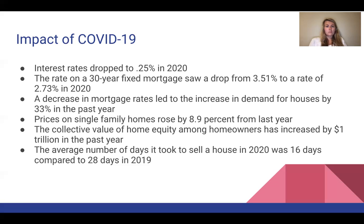2020. And with these decreased mortgage rates, it has led to the increase in demand for houses by a rate of 33% in 2020. And with the increased demand, it has resulted in prices rising by almost 9%, which in result led to the collective value of home equity among homeowners rising by $1 trillion in the past year. And also the average number of days it takes to sell a home decreasing to 16 days compared to 28 days in the previous year. It should also be noted that the demand and rates that have resulted from COVID can change due to factors entering the economy, such as a new vaccine, as well as how long it takes for the vaccine to become mainstream and available to everyone throughout the country.